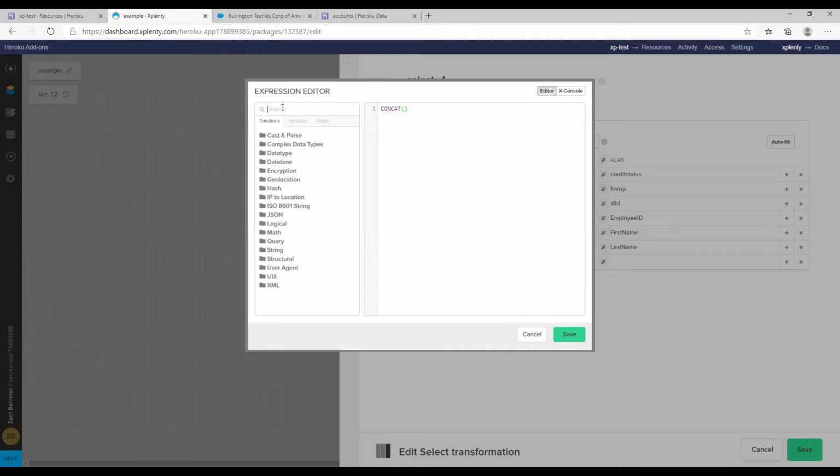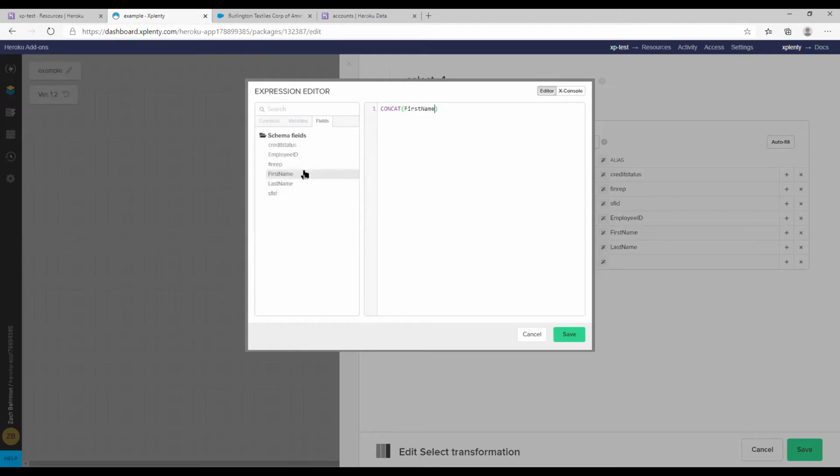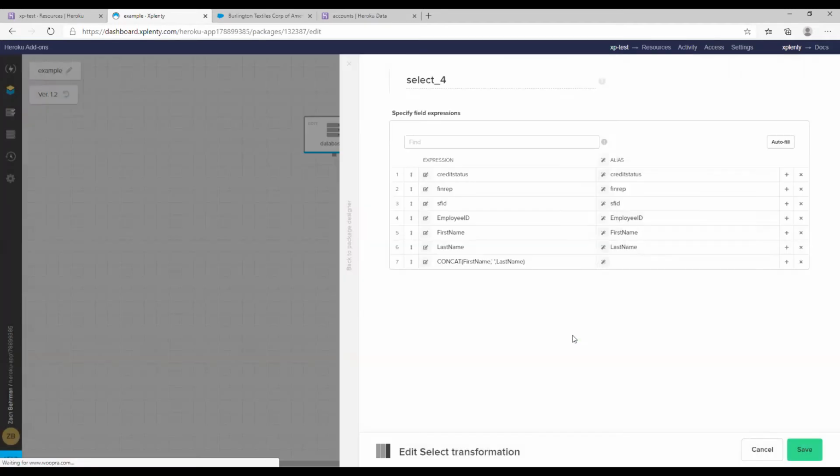And for all of these, for anyone even without experience, you can find concat, it gives you a tooltip, explains exactly what the syntax is, easy to use, but we also have a reference to the fields that we can input here as well. So we've got our concat, we want first name, and then we do want to add a space in between that first name and last name. And then we'll add in our last name, and then we hit save.